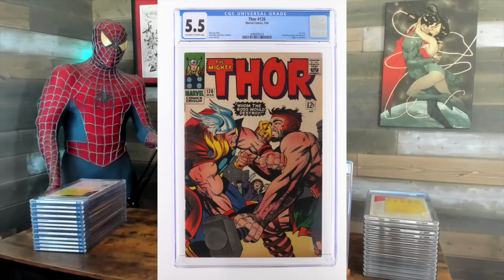And then last we got this cool cover of Hercules battling Thor. Yeah, Jack Kirby. I wonder what the original art of that cover would be worth. I don't know, 500,000, probably at least. It's hard to say because art is all subjective. Now, Jack Kirby commands a lot of money, and it all depends if you have two people bidding against each other. But it could go for 500,000.